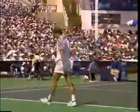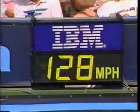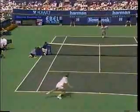There's an ace. Game point. 128 mile an hour, and the crowd know that clock, and they just look at that thing and say, how can somebody hit a tennis ball that hard? That's got to be number one for the week. 7 it is. Aces now. And keep it in the service box. Tremendous. Oh!